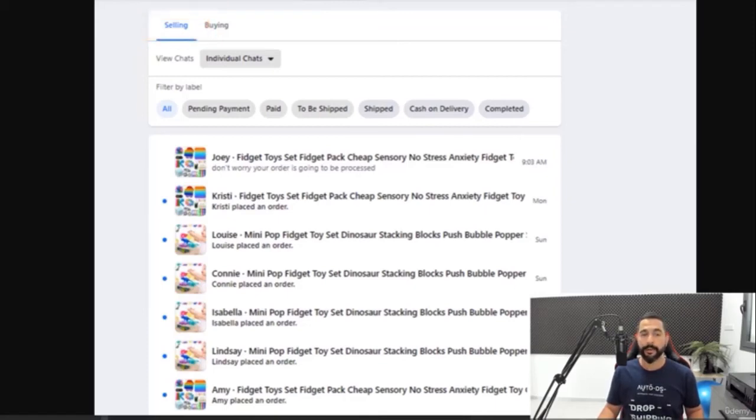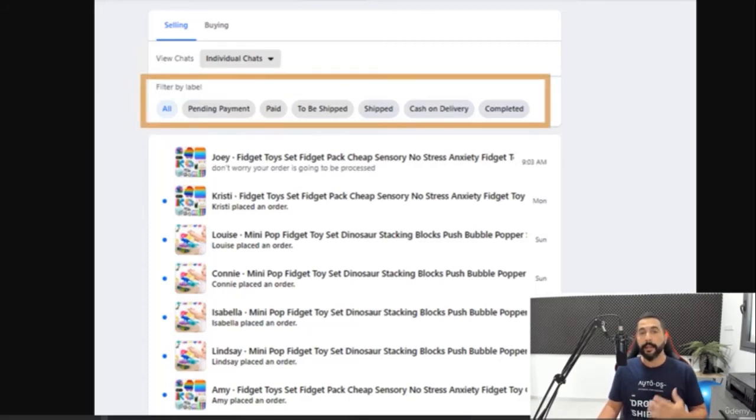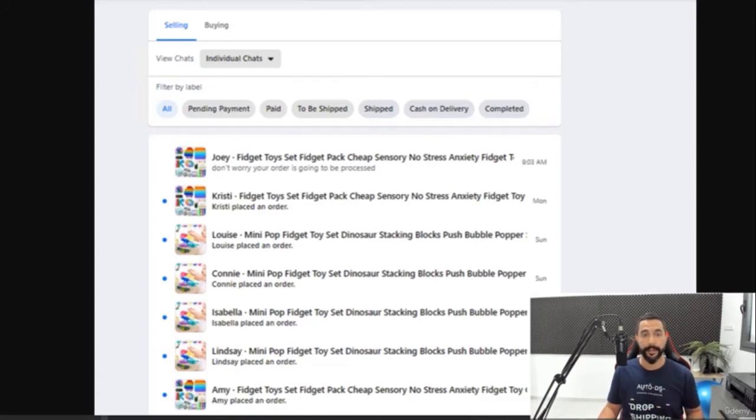I'm viewing my individual chats right now, and you can filter by label. For example, I can see what products are pending payments, so what products people want to buy but haven't paid for yet. What products people have paid for that haven't been shipped yet, so to be shipped. What products I shipped, which will be unshipped, and orders that have been completed.